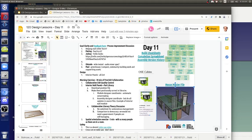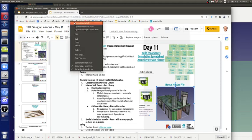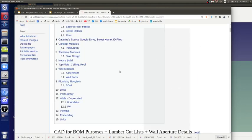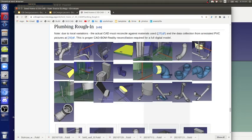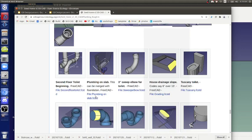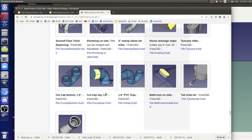So once again, if we go to Seed Home 2 CAD, in the index you'll see plumbing rough-in. I actually did a lot of this detail, because this detail was critical for where exactly the plumbing and the foundation that you saw in the real build go. So there is a digital model already for the location of the plumbing.